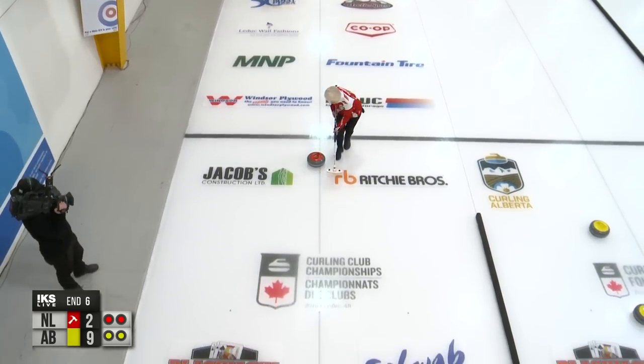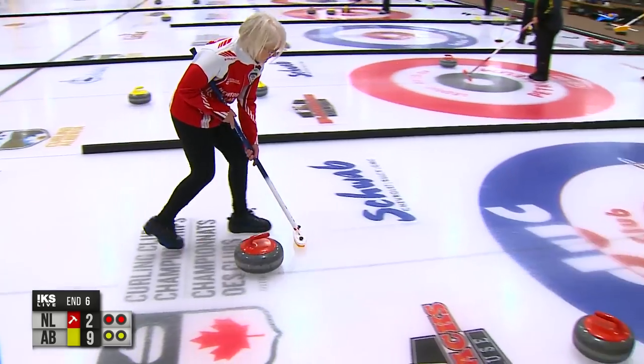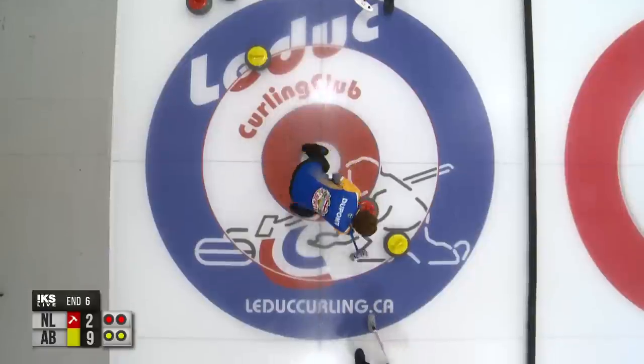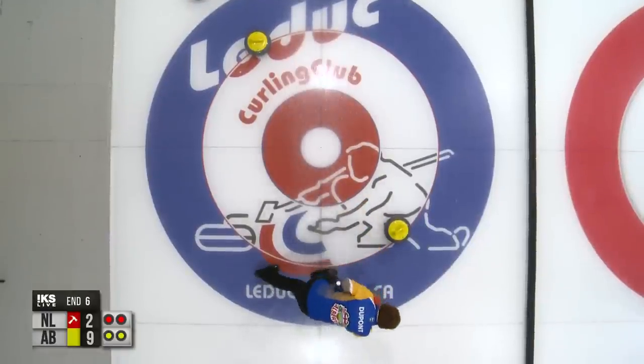Up here as they look to come down to it. We'll see if it curls enough. It's getting pretty good movement now. We'll see if it gets enough to, and unfortunately not so close, just rubs it right at the end there.